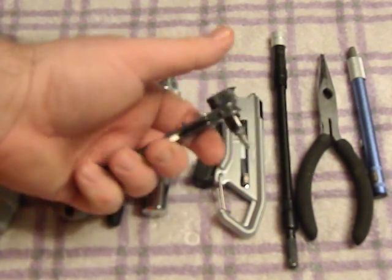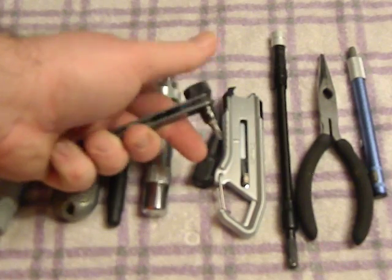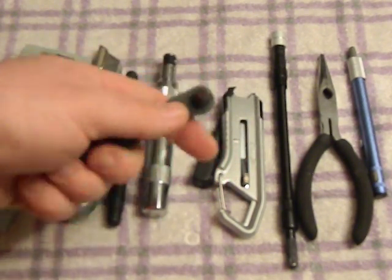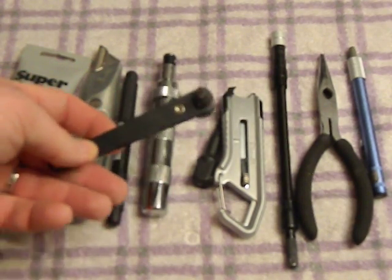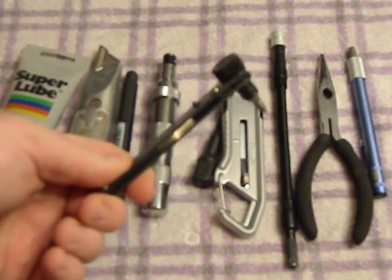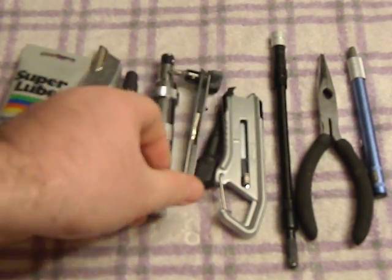Really cool little tool. Use it a lot. And plus, when you're in a tight little spot, you can really screw and unscrew things in a hurry because of that thumb screw. I know Craftsman makes one, Home Depot makes one, pretty much everybody makes one of these. They're pretty cheap, usually $5 or $6. Very handy little guy.